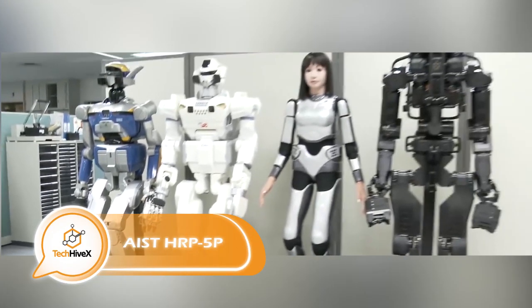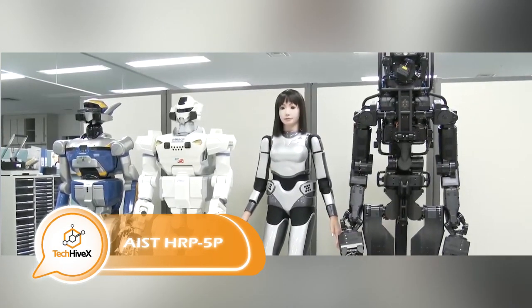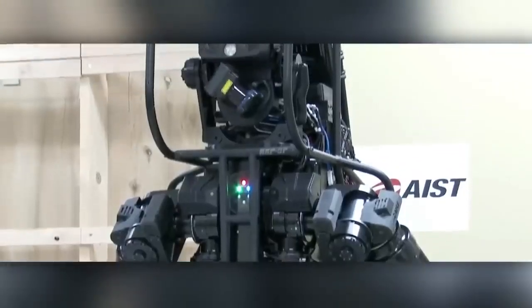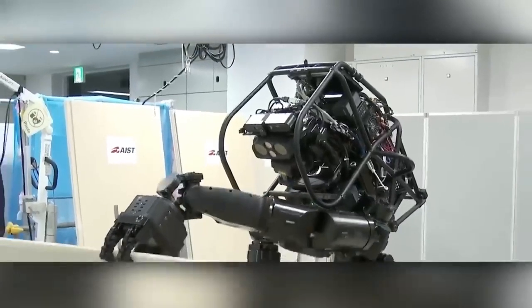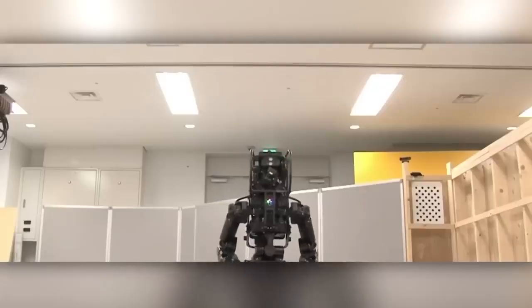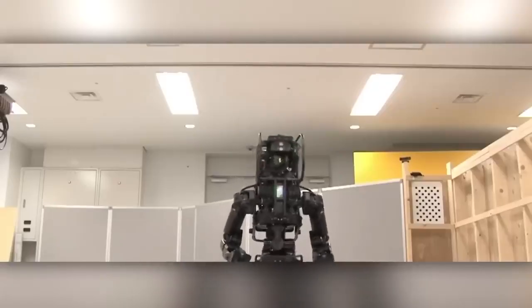Our next destination is Japan. This country leads the world in the production of industrial robots, with about 45% of the world's supply. And every year, Japanese developments advance further. Check out this humanoid robot, the fifth generation of the HRP series. It can carry a 29 pound payload and is capable of installing drywall completely autonomously.